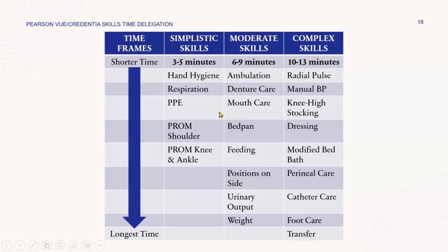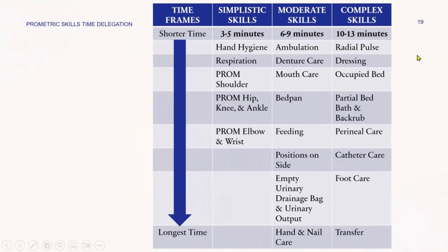So again, the last time I averaged out the times was in 2020, okay? Just before we unexpectedly switched from Pearson View to ProMetric. So this is still good, but if you wanna do your own, this is how you can do it, okay? And then I have one here for ProMetric, okay? I had to hurry up and do this back in 2020 when we switched over. But again, it's nothing set in stone. Just let your students know that this is where I would like for you to be when it comes to performing these skills, okay?